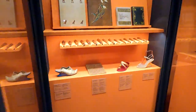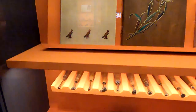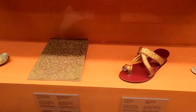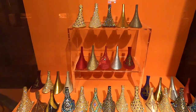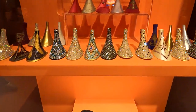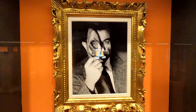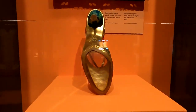I loved seeing all the various tools that a cobbler would use back then. And love all the different heels, how he adorned them with rhinestones and different types of skins. The beautiful, infamous glass-bottom shoe. Just feel like there needs to be a fish in there.